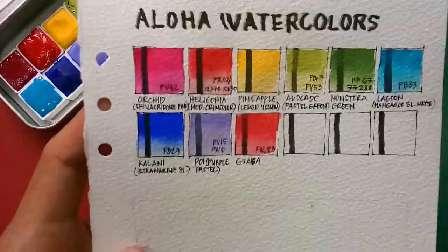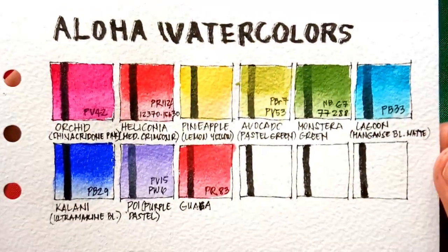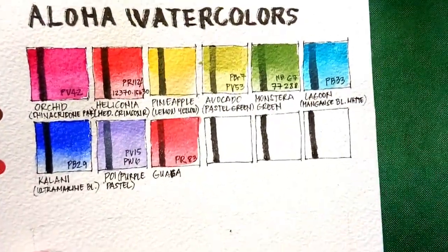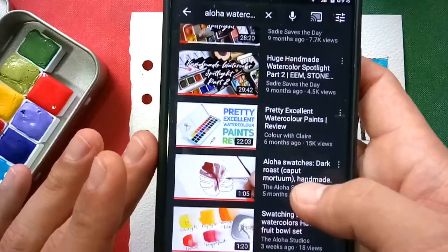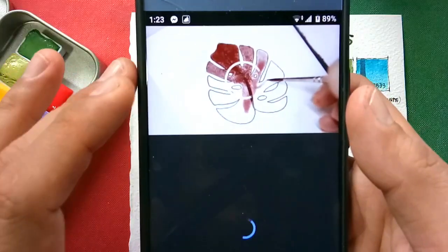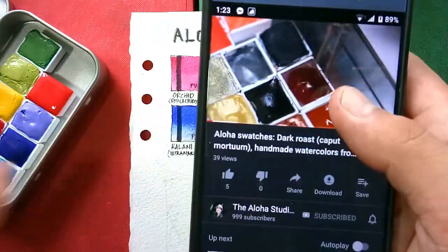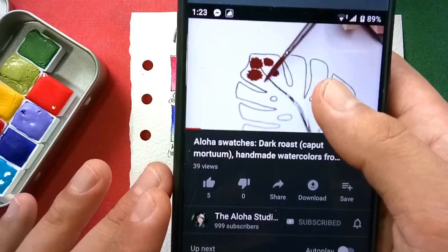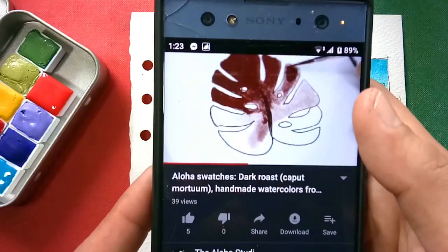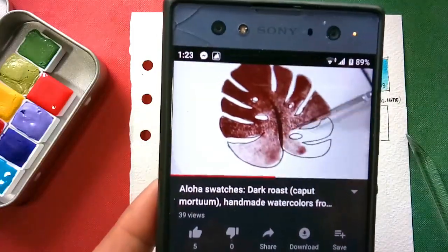So here is our swatch sheet. The colors are surprisingly very vibrant. They're very tropical. The colors are very islandy feeling. Actually, upon checking Aloha Watercolors on YouTube, I found their page and I really got interested in this color. I'm not sure if this was available when I purchased this set, but I'm really a fan of PR101 or Kapot Martum, and I really wish to have this soon on my next order. This is really beautiful.